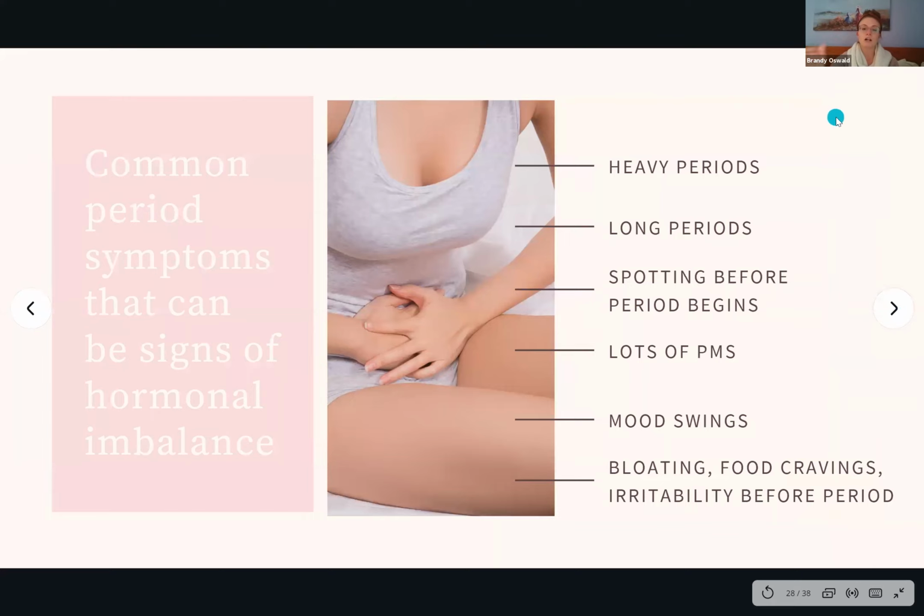First off, I want to talk about common period symptoms that can be signs of potential hormonal imbalance. These are things that we've been taught, as you start to read down the list, are just normal for periods, but they're actually not. They can be signs that something underlying is off. And so a big red flag is heavy periods. If we're bleeding through pads or tampons in more than 2 hours, we want to take a look at what is causing such a heavy period. And often there's a hormonal imbalance underlying it.